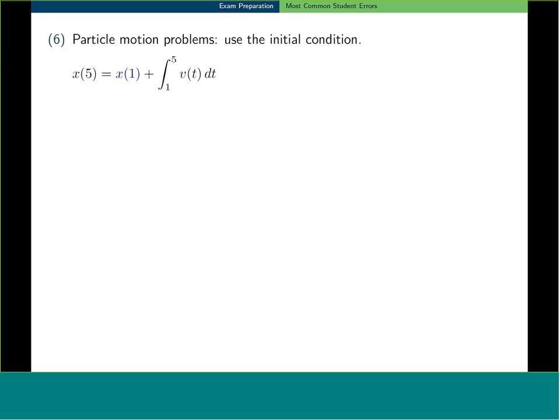Here's another one. In particle motion problems, don't forget to use the initial condition. If you can see it on the screen, that x of 1 is in blue. Some students will forget to use that initial condition. I think of this as an application of the fundamental theorem of calculus. Don't forget you need that x of 1 in here. That initial condition should agree with that lower bound on the definite integral.